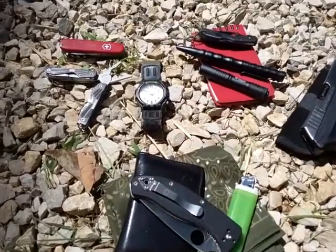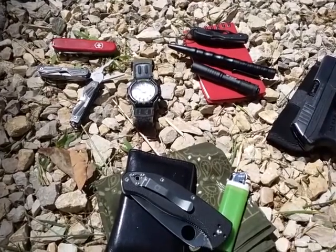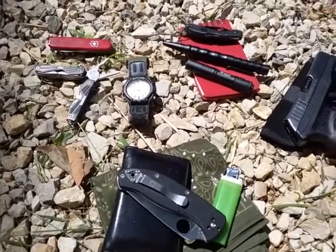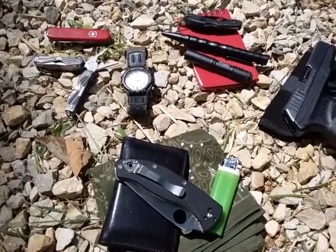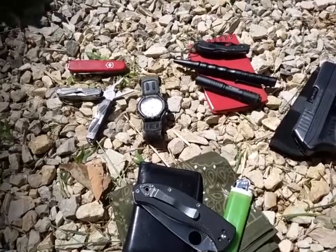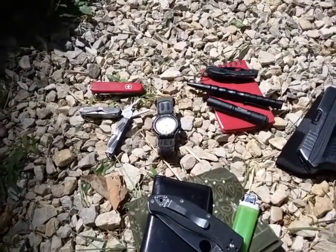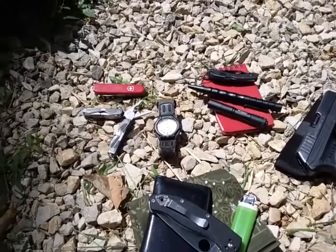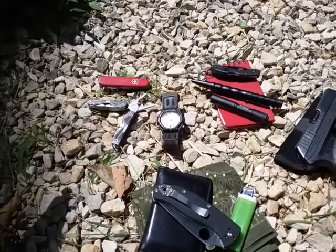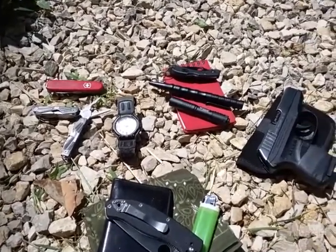Let me just look over my list real quick and make sure we cover them all. Of course, the one that I left out in particular was the phone. I'm using the phone to video this, but any type of good phone system would work. I'm partial to various Samsung products, but that's just me. So we got our wallet, our cutting tool, our multi-tool, our light, our fire starter, our writing tool, our notepad, watch, phone, keychain, whistle, and our bandana, a non-lethal option, and a lethal option.